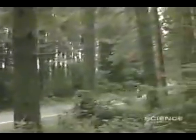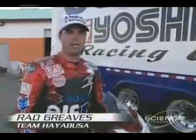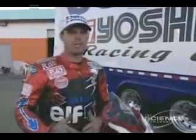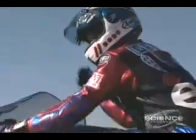Equally as important as design, the positioning of the rider's body helps maximize speed. The motorcycle, unlike some machinery, is actually more aerodynamic with a rider on it, so it even accentuates the importance of a rider making himself aerodynamic on these motorcycles. At the Willow Springs racetrack in Southern California, Suzuki racer Rad Greaves shows us how he rides the Hayabusa.